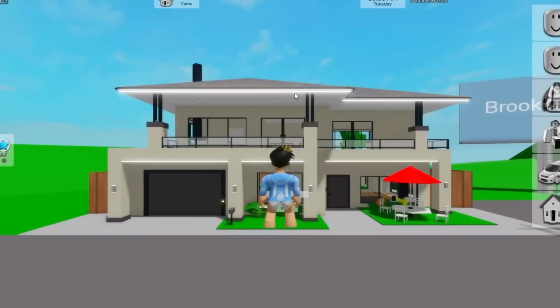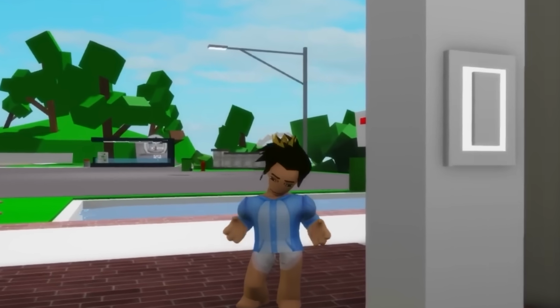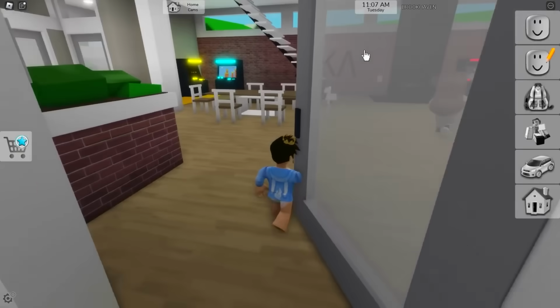Now I gotta find somewhere where they're willing to adopt me. Maybe this house over here, it seems pretty nice. Hello, would you like to adopt me? I'm a little kid with no parents. I would appreciate it a lot. Of course, come right in. Awesome, let me make my way in.